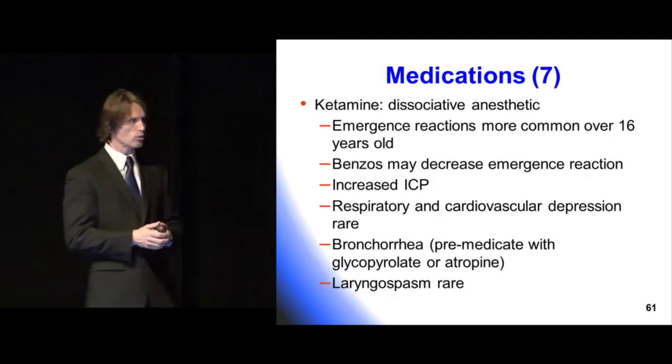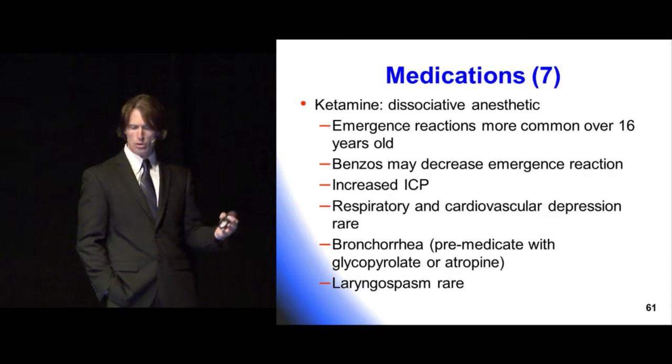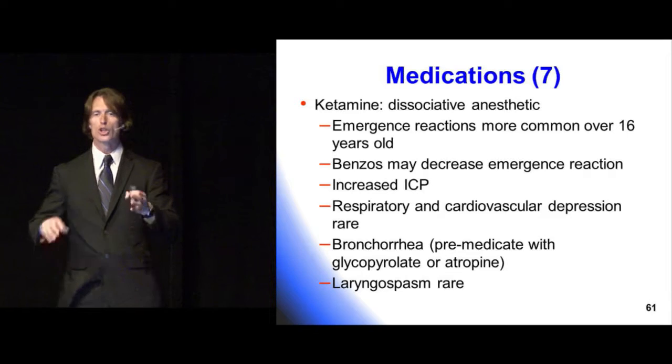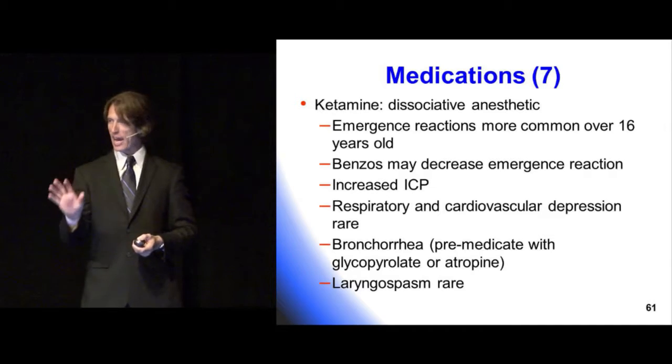Ketamine, great drug. Positive inotrope also. Don't worry about it with increased intracranial pressure. It's not a concern. It can cause bronchorrhea, can cause a little laryngospasm. If they have the laryngospasm, don't get in there and instrument it. Don't look at it. That will make it worse. Just give them a modified jaw thrust and watch them, and they'll do just fine.